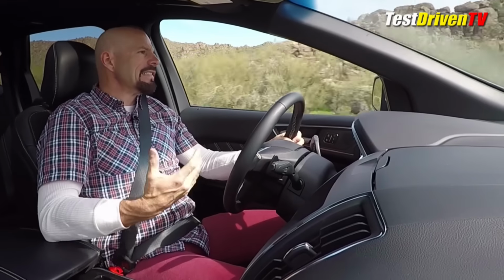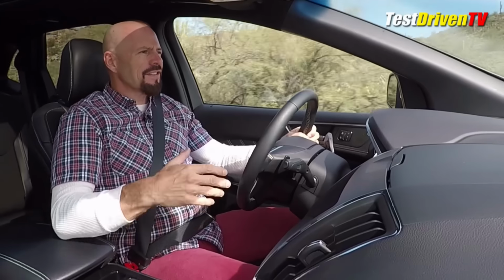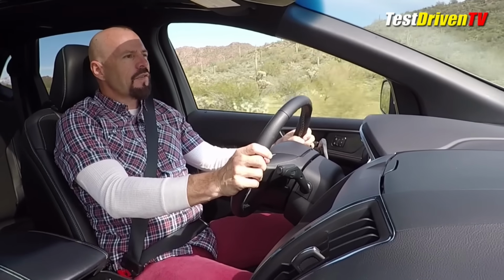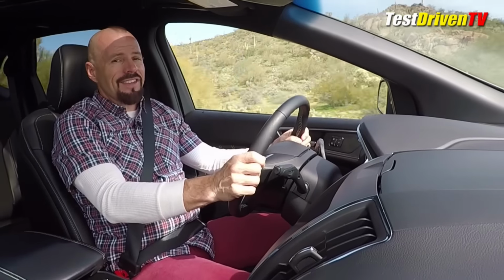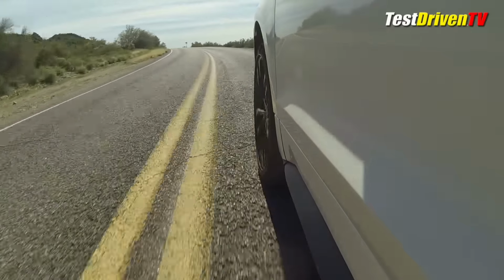Is it fun? Problem is, this is a big, heavy SUV. It's a crossover. This thing's pushing a lot of weight through the wind. So is it fast? Ford says 5.9, 0 to 60. It feels like 6.5, 7, honestly, in sport mode with the air conditioning off.